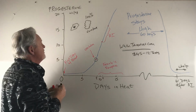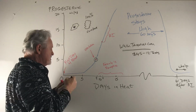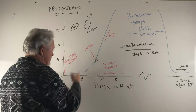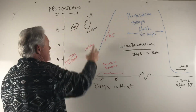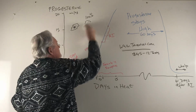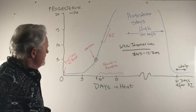Now, this is called vaginal cytology. This takes some experience, but certainly if you're seeing a lot of this and not much of this, the dog's in this area or over here or over here. If you're seeing this and none of this, the dog's somewhere in here. So this is not a bad way of deciding what's going on. Okay, so what have we missed here?